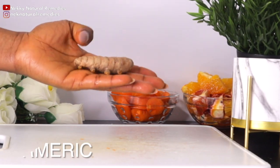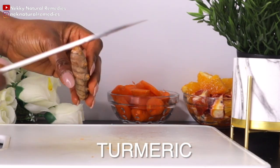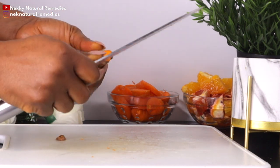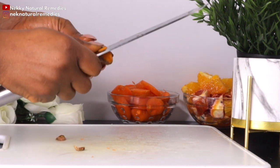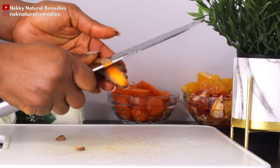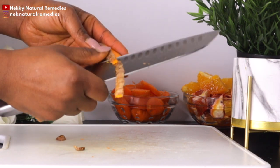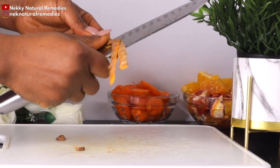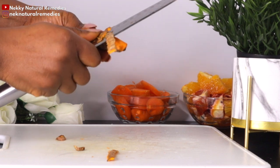The next ingredient we have here is turmeric, and I'm using fresh turmeric of this quantity. Turmeric is very necessary for our skin. It's very important in this recipe. Please, if you don't have the fresh one, add the powdered one. Turmeric helps to heal acne by preventing skin cells from clumping together and clogging the pores.